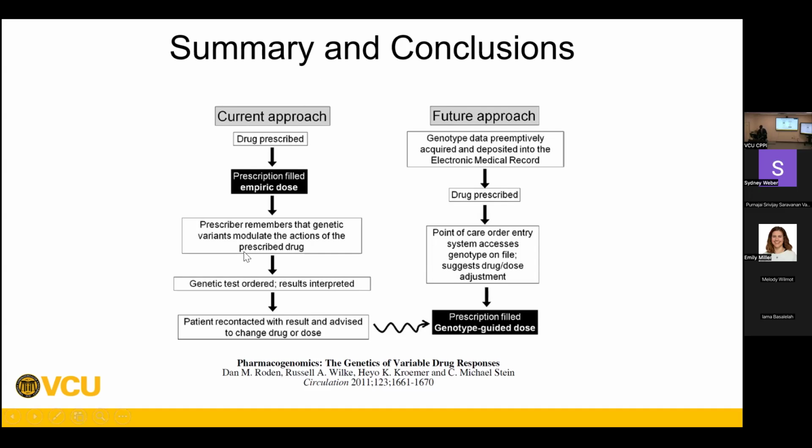The future approach, and this will be better at some point when we have these results preemptively before prescriptions are written, and we can have alerts that help guide clinicians in their decision making, or that help a pharmacist understand what risks are added to a patient, similarly to those alerts that pop up now when you are in practice when there are drug-drug interactions.